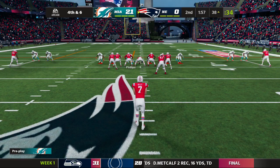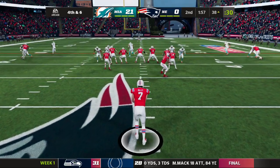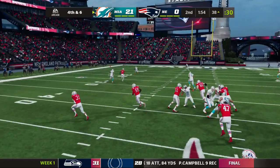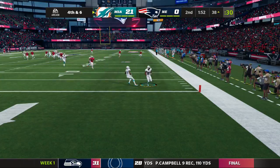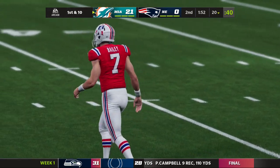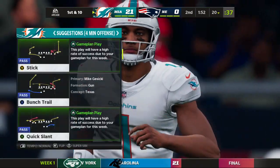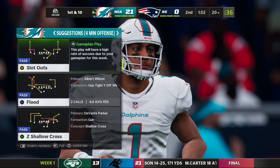The Patriots send out their punter as he'll kick it away for the second time. And problem spreading to the punt team now. This one goes all the way into the end zone on the fly, so that'll come back to the 20. Tua Tagovailoa in the offense heading back out.